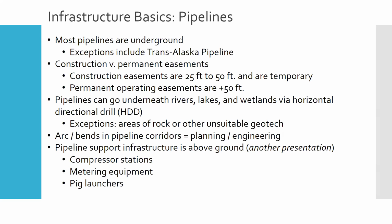We're not going to talk about pipeline support infrastructure because that is a totally different topic, but that includes compressor stations, metering equipment, and pig launchers. These are essentially structures or tanks that are in the vicinity of where a pipe comes up, and the pressure needs to be maintained or maintenance needs to be done.